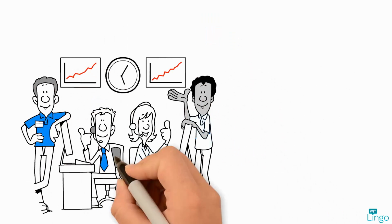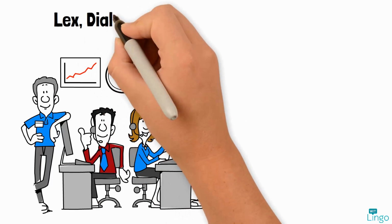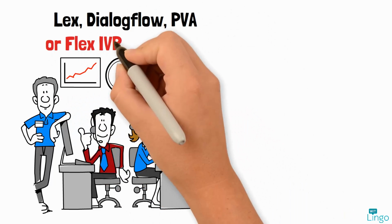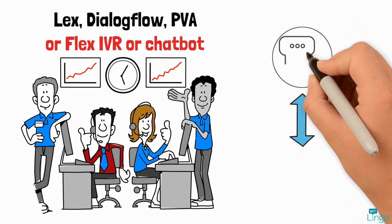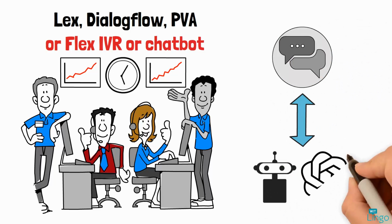After that, we'll work with your team to connect your Lex, Dialogflow, PVA, or Flex IVR or chatbot and integrate them with your Witlingo-built, hosted, and maintained ChatGPT-based bot.